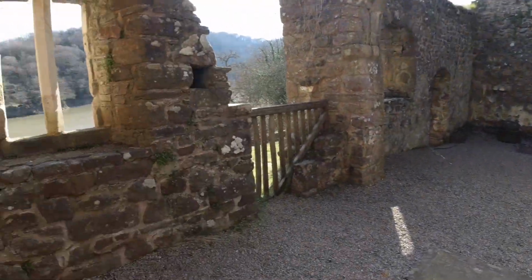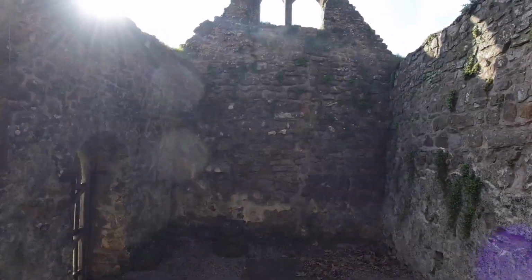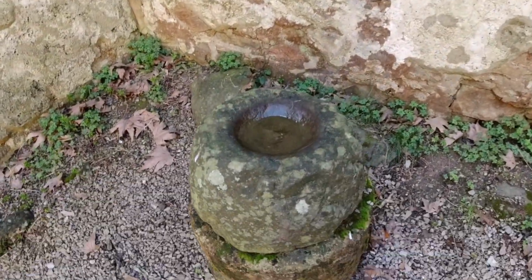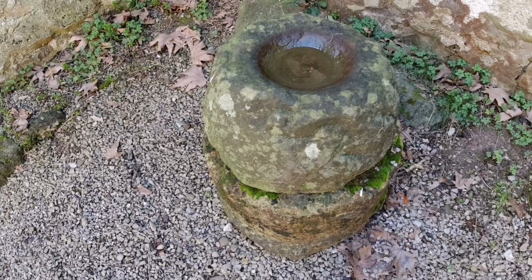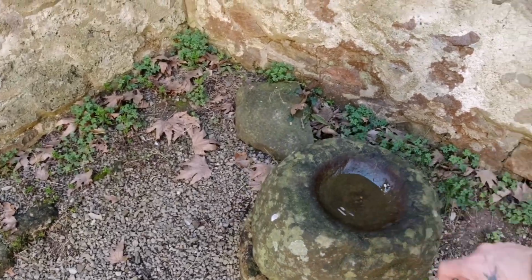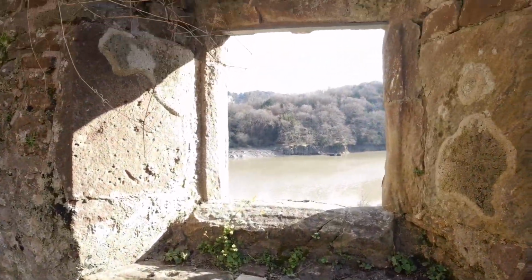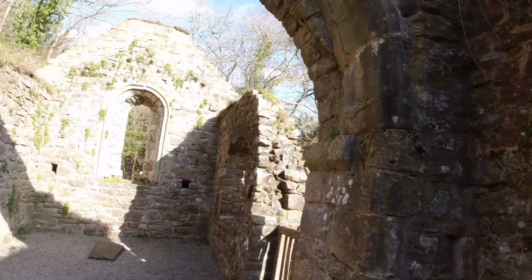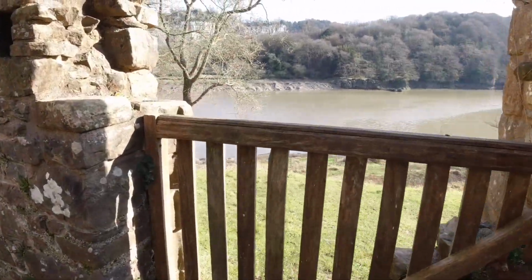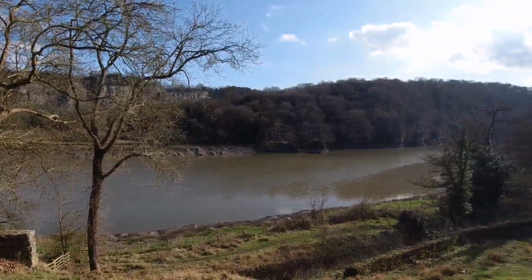Now this is the old leprosy church. Like I said, I've camped in here a few nights. There's the old, I think it's what you call a pulpit, I'm not too sure. Or a font, something like that. That's what they used to put the old holy water in. And we've got these windows with these amazing views. View. So right, we'll make our way down to the river now.